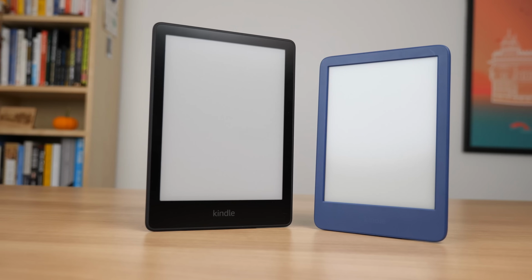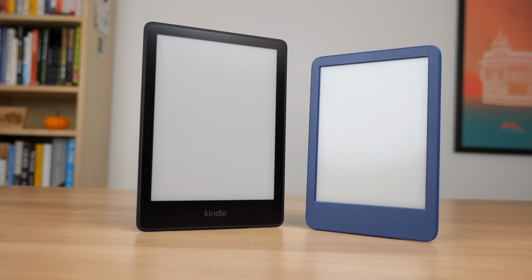The first type of reader I want to talk about are the bookworms. Now, these are the people who love to read all the time. People who read before bed, maybe in the morning with their coffee, or just while they're out and about. Anyone who loves to read books on a regular basis is a bookworm. Now, there are 2 types of Kindles I would recommend for anyone who is a bookworm, and the first one is the new Kindle Basic that came out very recently.